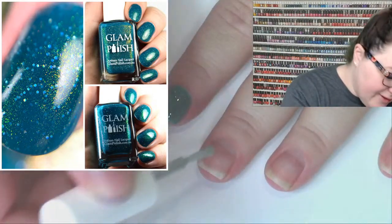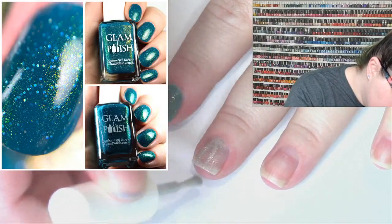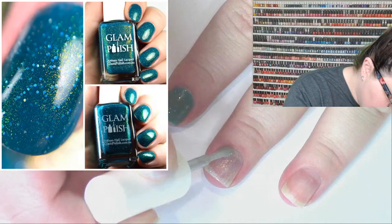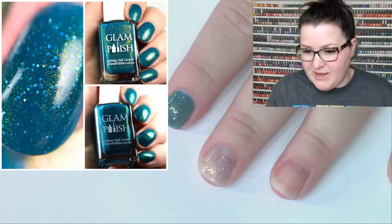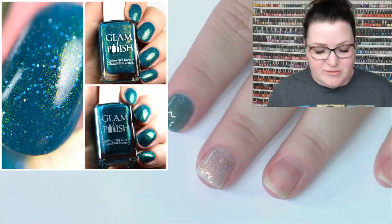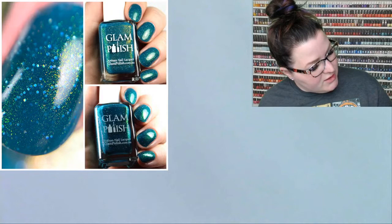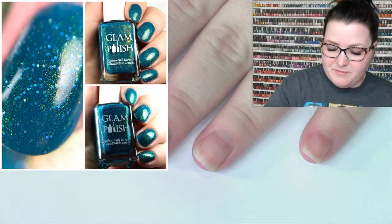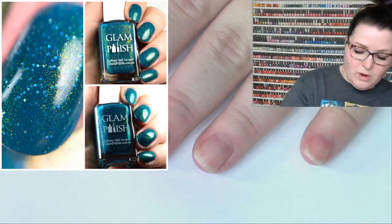Yes. Okay, last up we have Zeus. I will change the picture for you in just a second. But Zeus is a silver. And then you can really see all of that beautiful shimmer because you've got a blank canvas. Silver Holo with Aurora Shimmer and Ultra Holo Glitter. And it's so beautiful. Okay, moving on to the Life is the Bubbles collection.